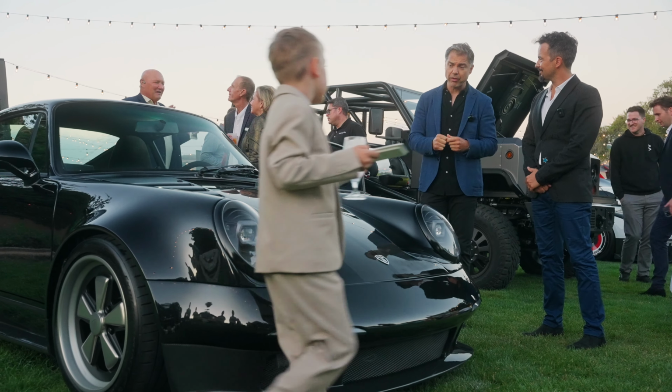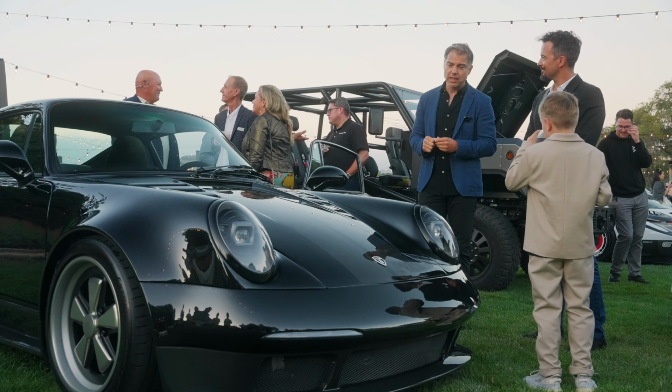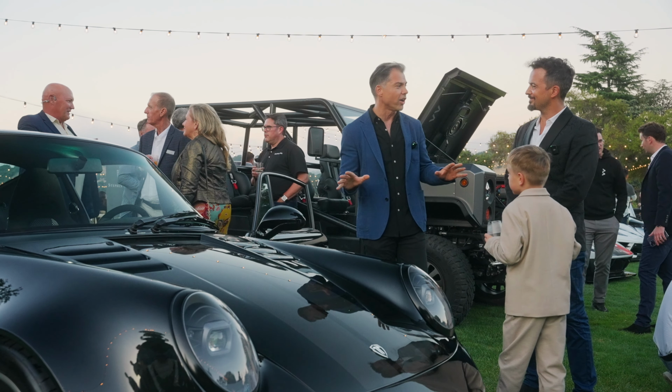That car actually does have the battery, but the first one is an air-cooled car with a regular engine in the back. But after we did the design and we did the renders, everybody liked the design so much that I decided to keep this feature on all of our cars.